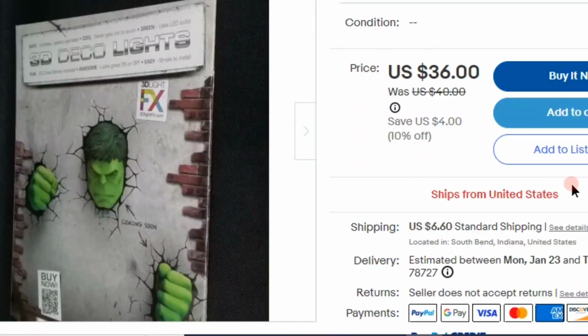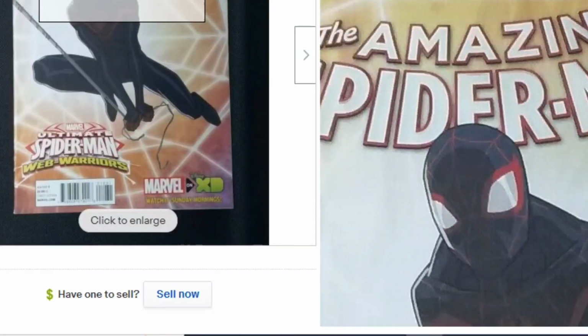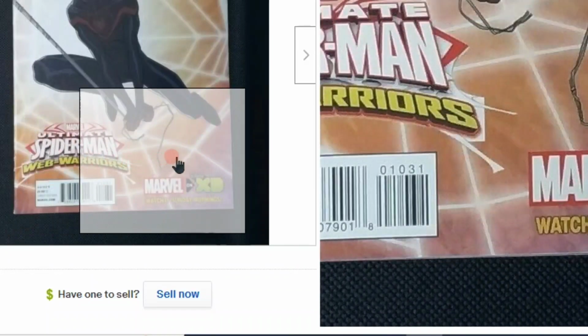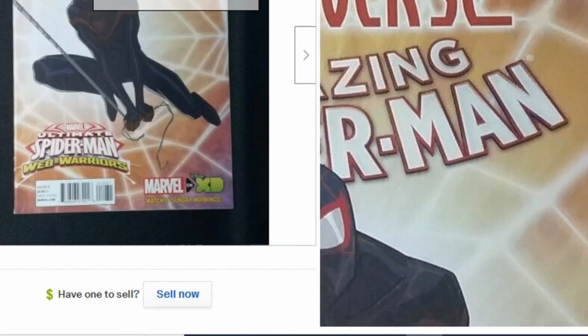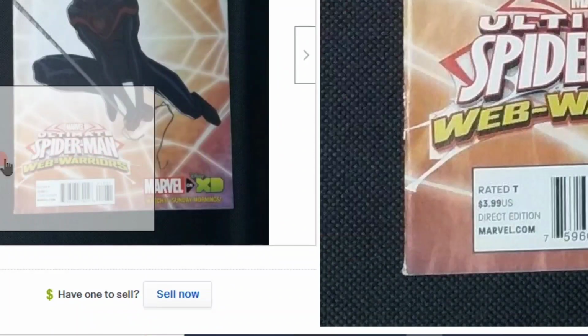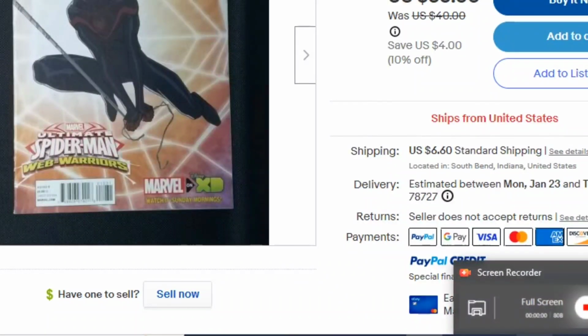So there we go. $36, Around the Bend Comics is the seller, $6.60 shipping. I think that's a good pickup. Nice book to add to your collection, and I think you're going to be looking at a high grade book, with some potential of maybe being even closer to a 9.4 or 9.6. And for $36, it's a pretty good risk for this book. First appearance of Spider-Punk, and you never know, he may take off in the next film, and this one really will pay off for you.